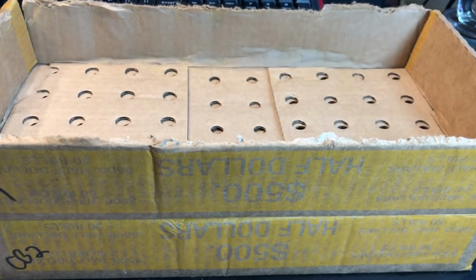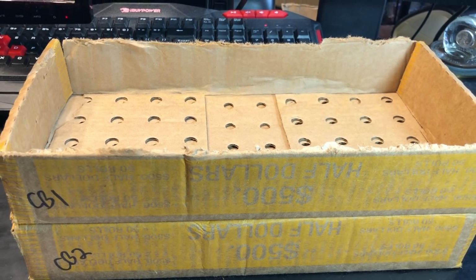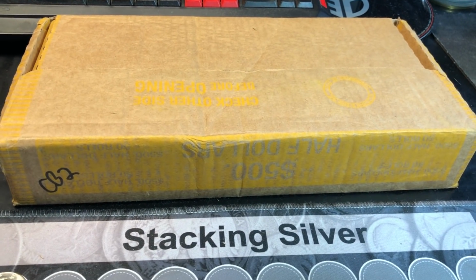CV1 box was a skunker, just an 03 NIFC in roll 36. Not one other find, no varieties, no foreigns, no proofs, no nothing. We'll go ahead and throw that aside and do a live opening next on CV2.